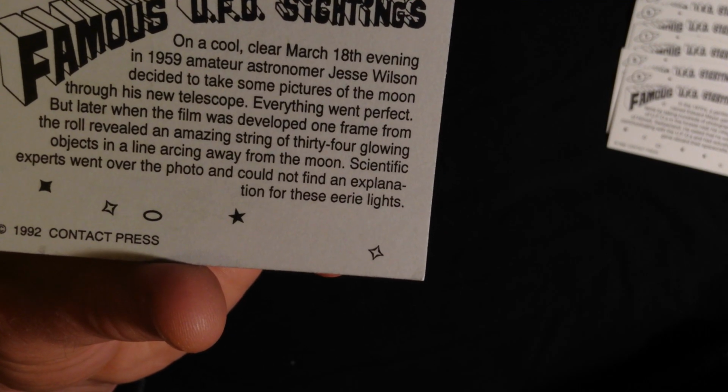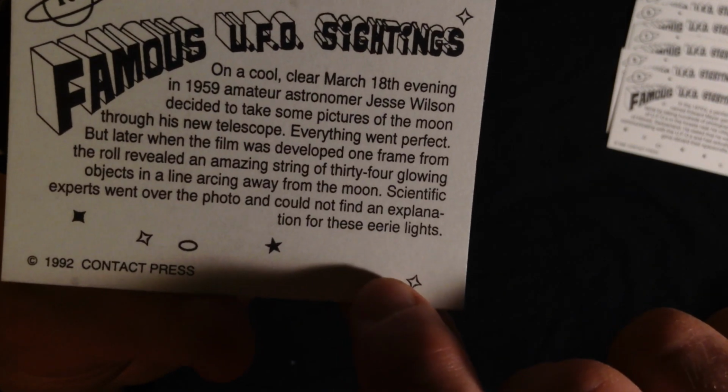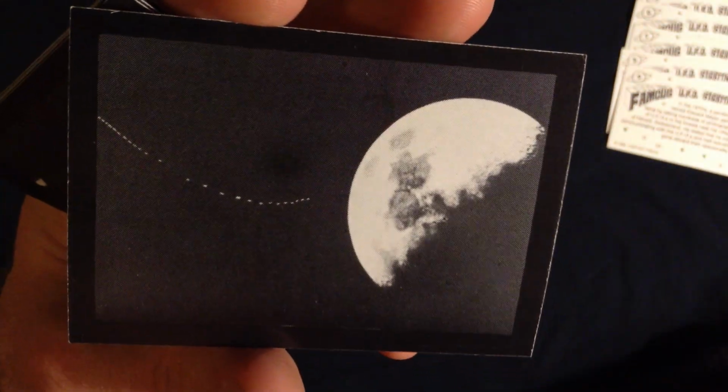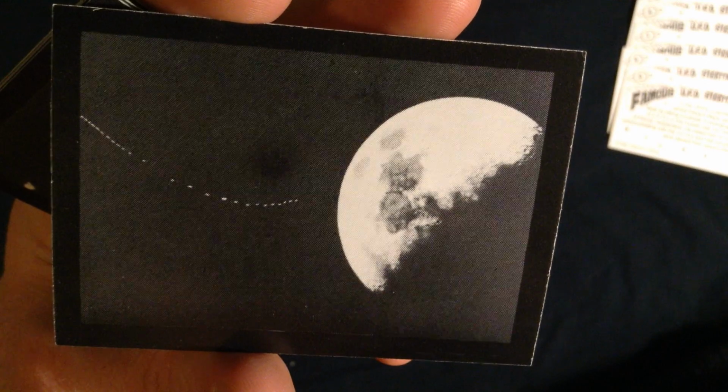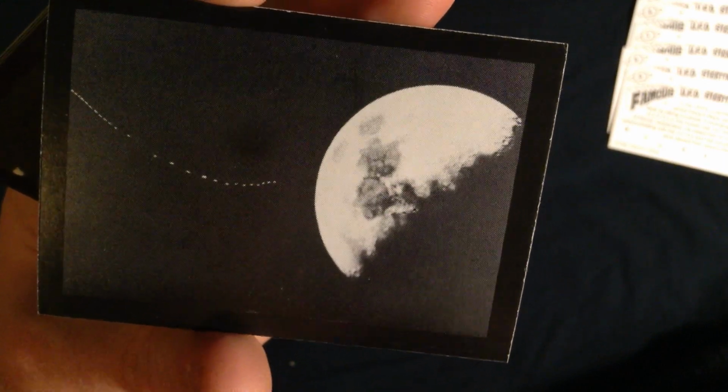No explanation for this eerie event. So they're saying that it was 34 glowing objects, so it apparently was not sort of a timed capture with many different snapshots.